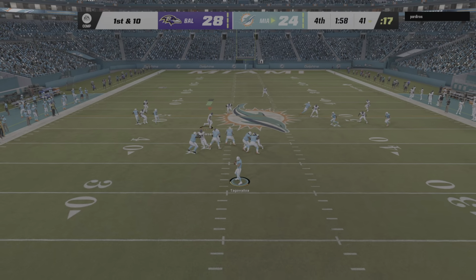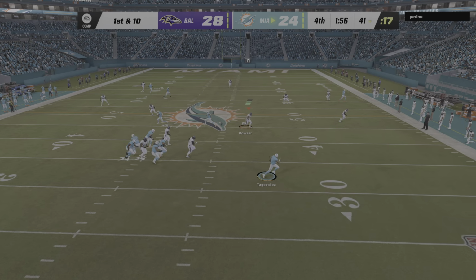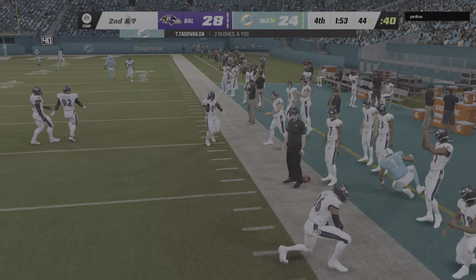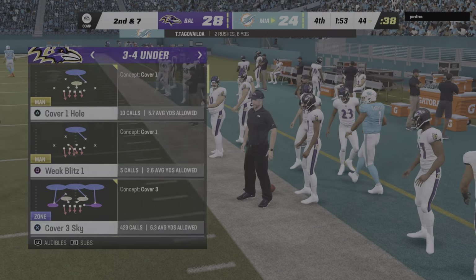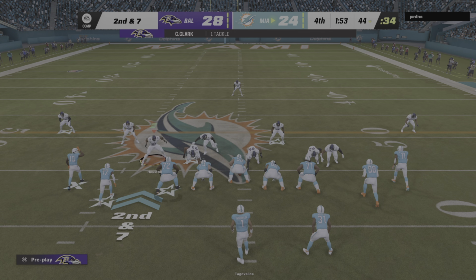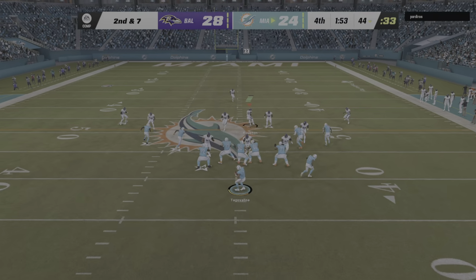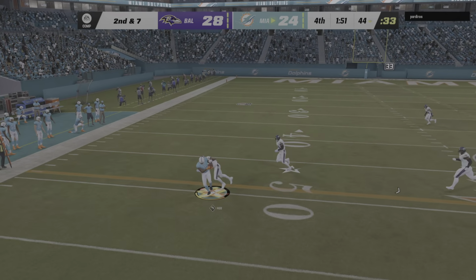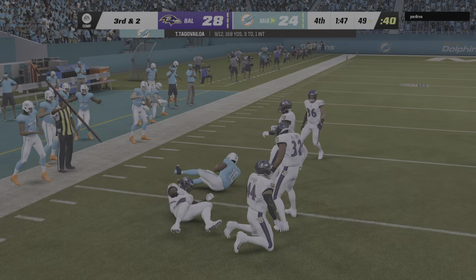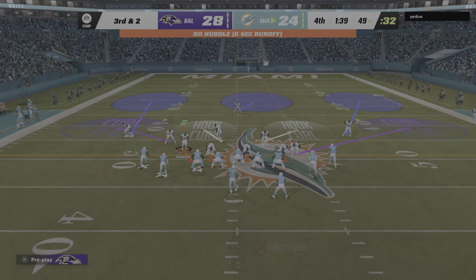Ready. Setting to throw on 1st down is Tua, eluding the pressure right. Tua hit, and the ball is out. And this is going to get out of bounds, so they will gain a bit of yardage on the play, actually, and they'll hold on to the football as well. Tua to throw. That catch good for 5. It's 3rd down.